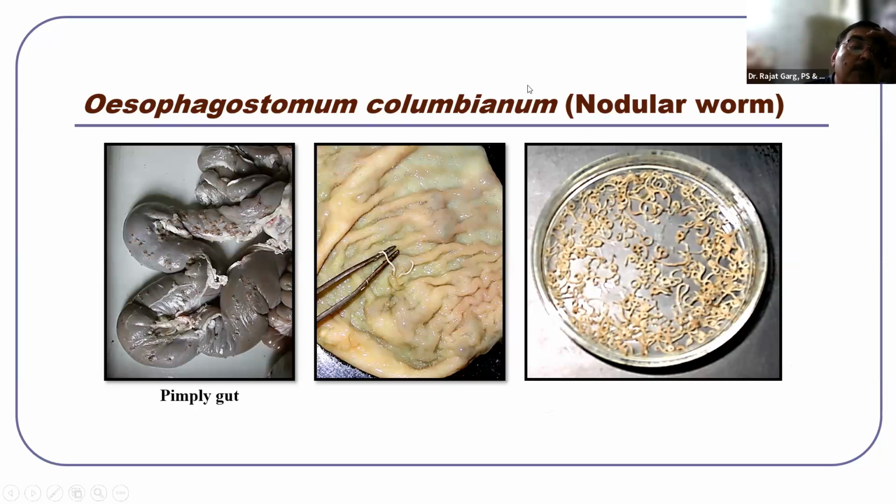You see the first photograph, the pimply gut. You see the small nodules present on the outer wall of the small intestine. These are all looking like pimples. And this is why the disease is known as the pimply gut. If you open the small intestine, you will find the adult worms in the host, and you can collect them.